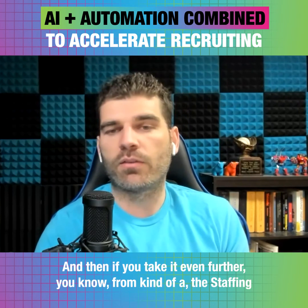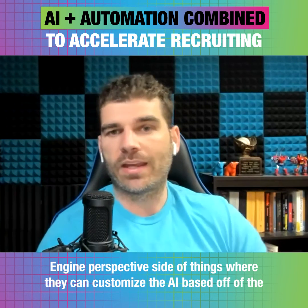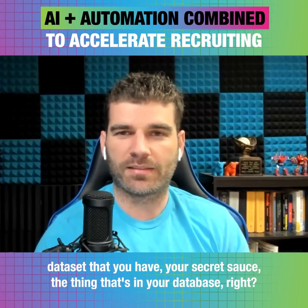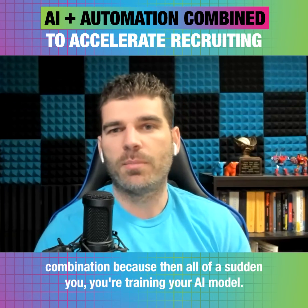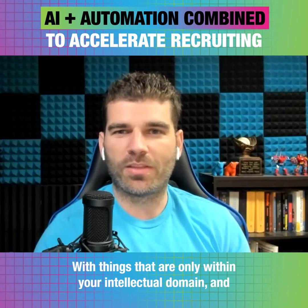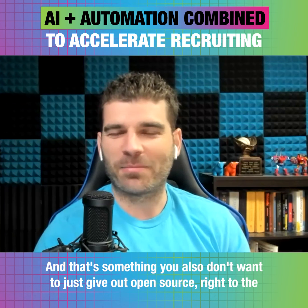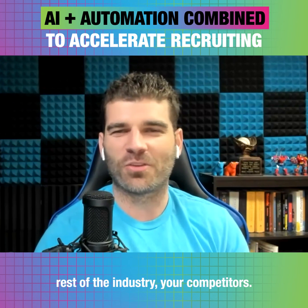And then if you take it even further, from the staffing engine perspective, where they can customize the AI based off of the data set that you have, your secret sauce, the thing that's in your database, I think that's where it becomes a really powerful collaboration and combination, because then all of a sudden you're training your AI model with things that are only within your intellectual domain. And that's what you need to protect. That's something you also don't want to just give out open source, right, to the rest of the industry, your competitors.